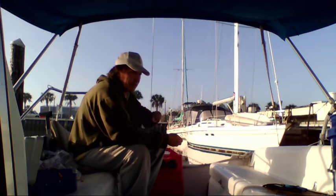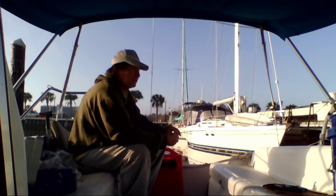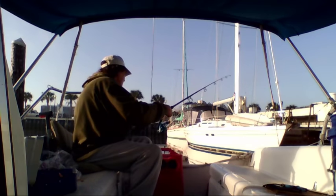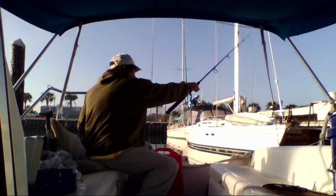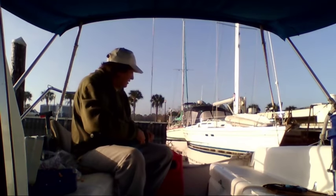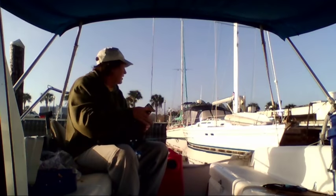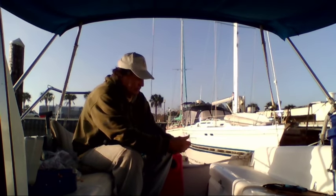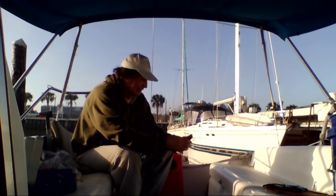You'll notice I don't ever use any weight or a bobber. I just leave it really freely drift down in the current, which there's not much of right now. It's all right. We got two of them so far in the world's greatest fishing hole, my back porch.